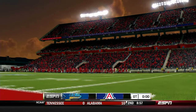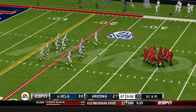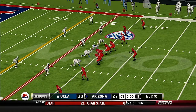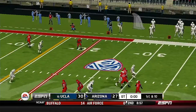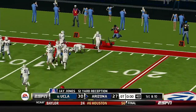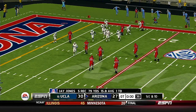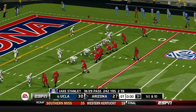Only a field goal separates these two here. It's 30-27. It's 1st and 10. Ball on the 25. They come out in a 5-wide set. He's got it with room to run. There are 5 wide receivers split out.